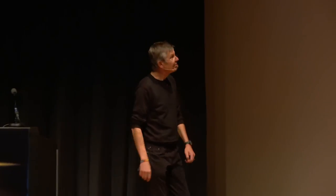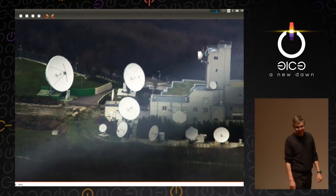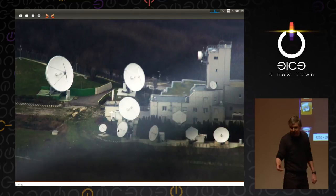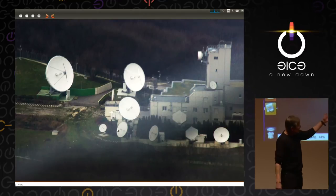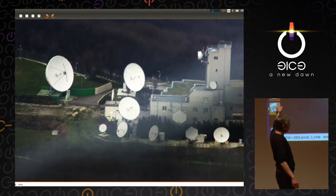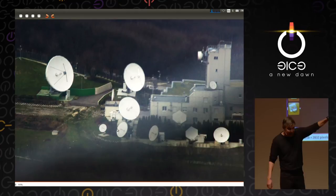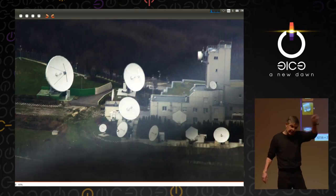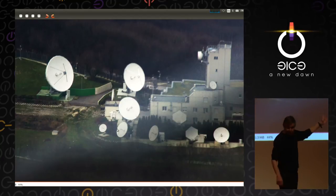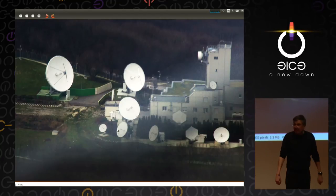This one was a little bit more difficult to take. It was done from the air. They are all looking south, in the southern direction. They are all lined up in one row and they are picking up some of the signals which are interesting to them. Only for information.